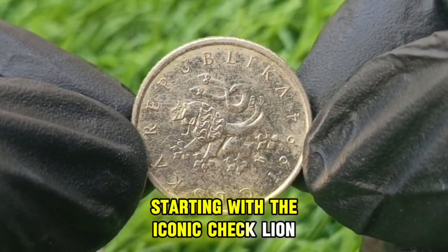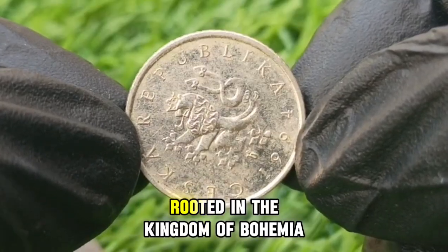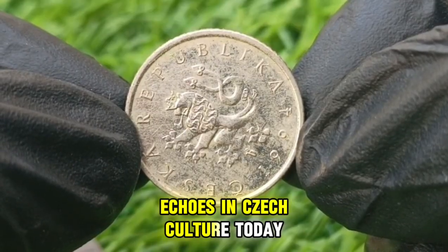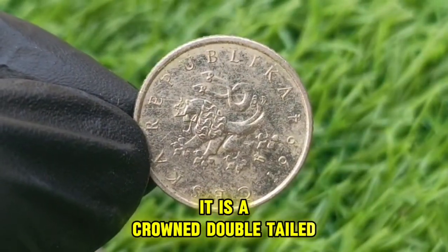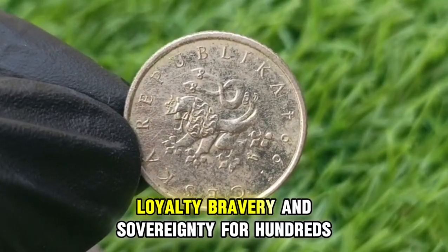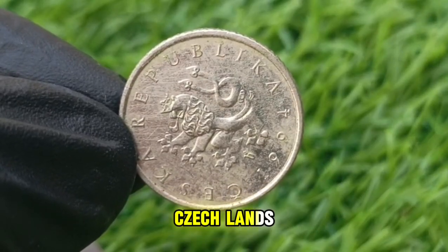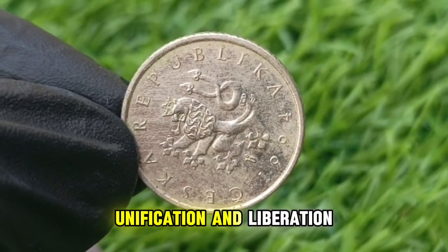Starting with the iconic Czech lion that dominates the front side of the coin, a proud and historic emblem deeply rooted in the Kingdom of Bohemia, a medieval state whose legacy still echoes in Czech culture today. And this lion is not just any lion. It is a crowned, double-tailed lion, a heraldic figure that has represented strength, loyalty, bravery, and sovereignty for hundreds of years, defending the cultural soul of the Czech lands throughout periods of empire, oppression, unification, and liberation.